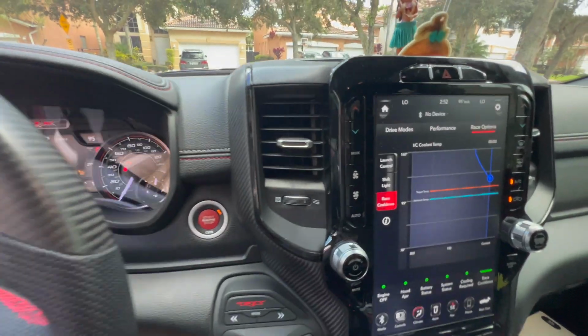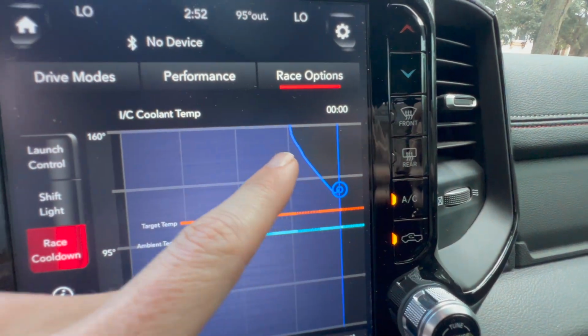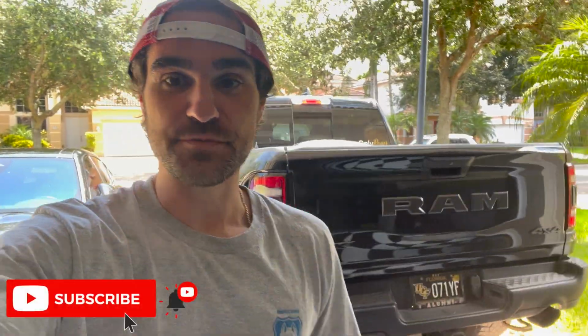Then we climb back up in here, and as you can see, the temperatures start to decline as it reaches that target temp. As soon as it reaches that, it'll turn off the fans. Pretty cool, huh? All right, guys, so that's going to do it for this one. Quick short little informative video just talking about the old girl back there.